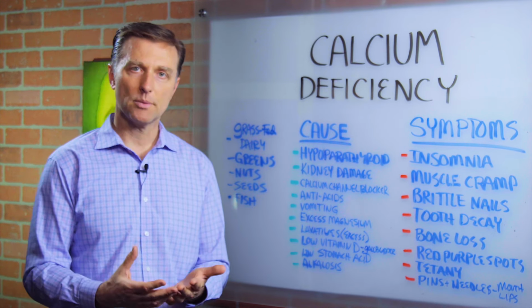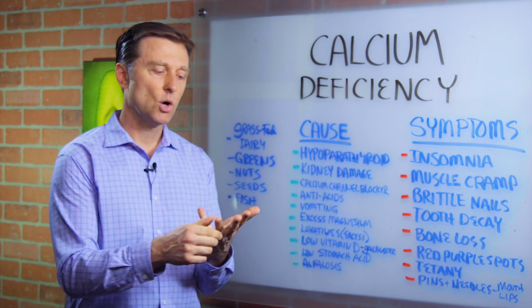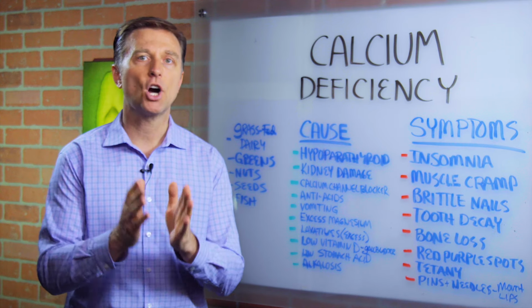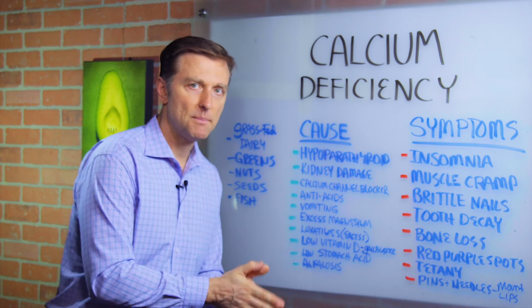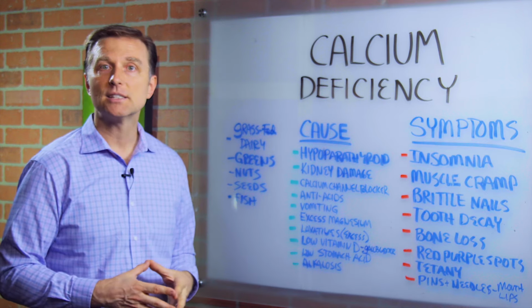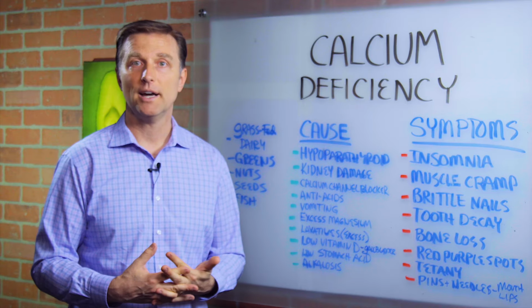If you're going to take a supplement, I would go for the calcium lactate. If you can't find that, go with the citrate, calcium citrate, but do not go for the calcium carbonate. That's like chewing on cement. It's just chewing on this wall right here. It's just not going to be absorbed too well. It's like chewing on rocks, all right?